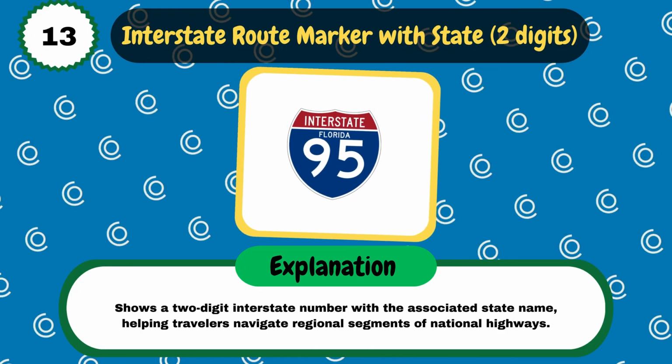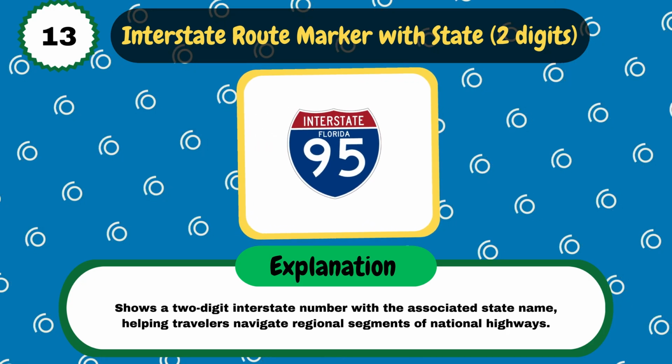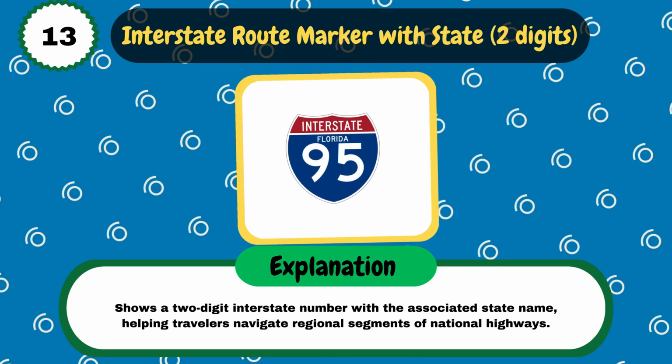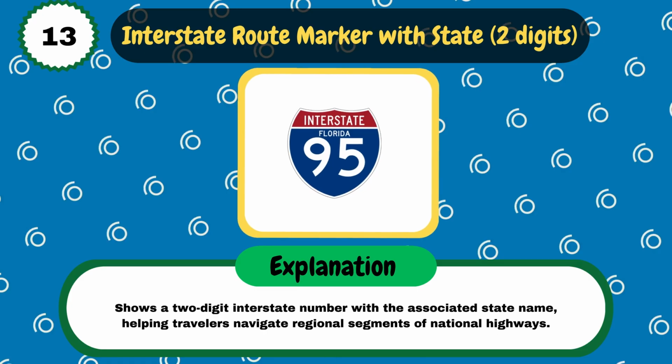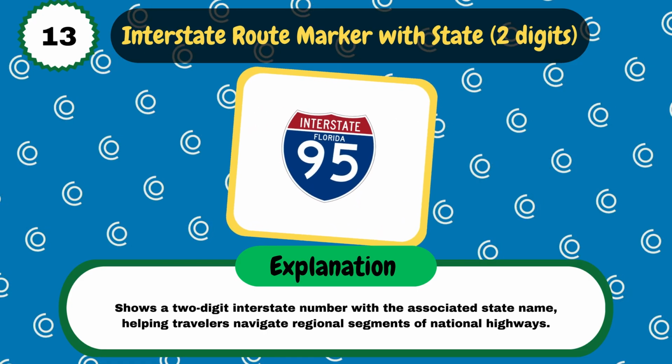This is the interstate route marker with state 2-digit sign, and it helps travelers identify which state they are driving through on a particular interstate. These signs are especially useful on cross-country routes.